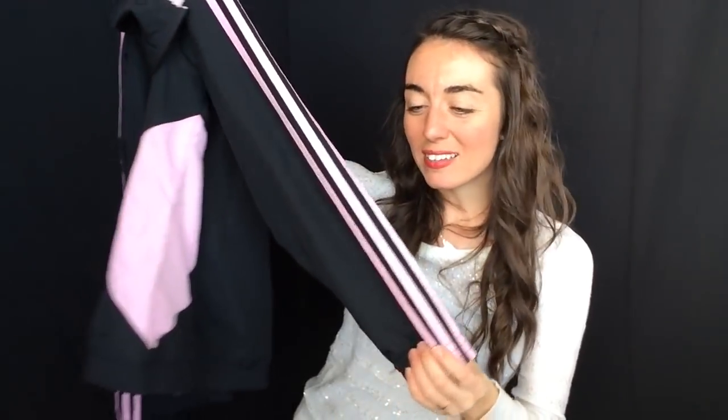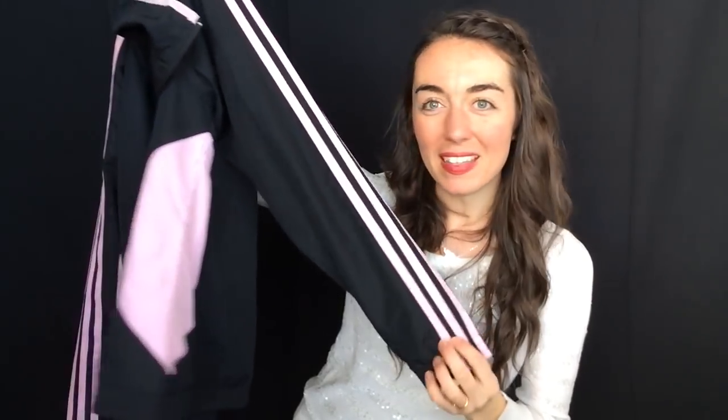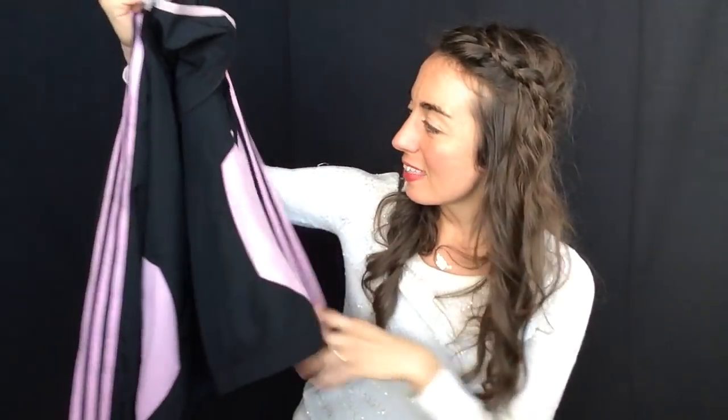I like the jackets. The jackets are always something that I think is in a pretty high demand, and this is a cute one. This is a very basic Adidas jacket. I'll always pick up Adidas jackets when I see them if they look good and are in good condition.